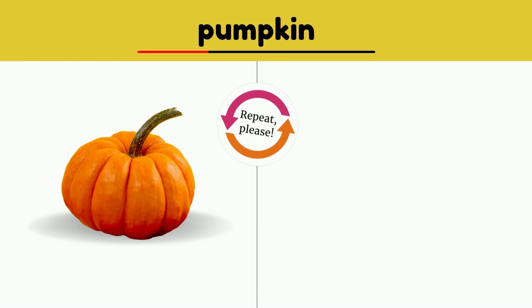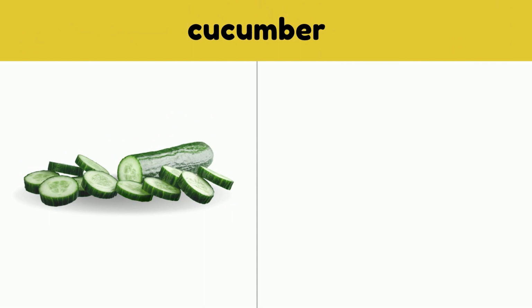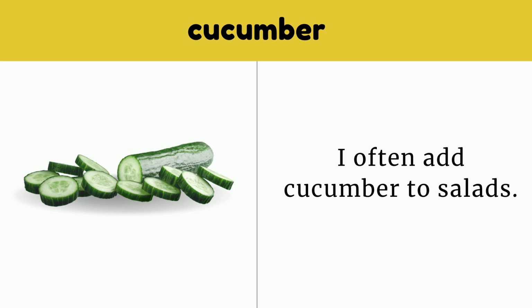Pumpkin. Pumpkin. I like pumpkin pie very much. Pumpkin. Cucumber. Cucumber. I often add cucumber to salads. Cucumber.